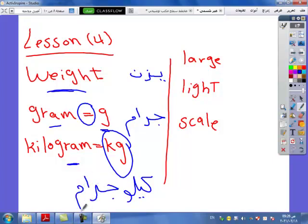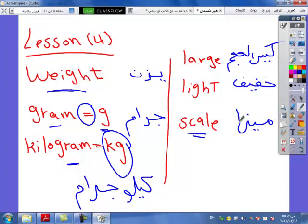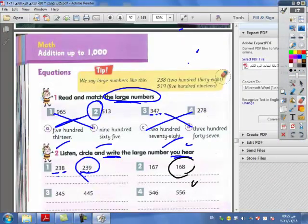Large. Large, كبيرة الحجم. For example, shark. Shark is very large. Light. Light, خفيف. Scale, what's the meaning of scale? Again, weight. That's correct. Gram, kilogram, large, light, scale, meter. That's new vocab. Okay? Next. Finish.